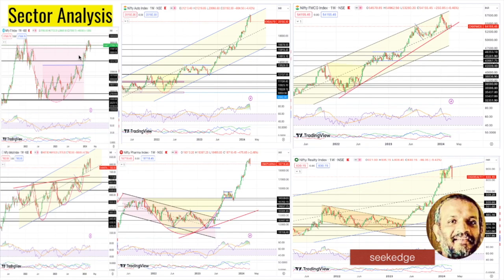Clearly the IT sector seems to be making a cup and handle pattern. The handle can get formed and then it could again bounce up at some support zones.